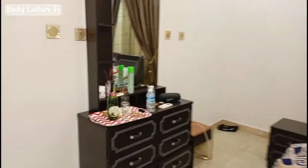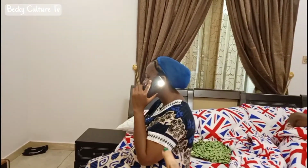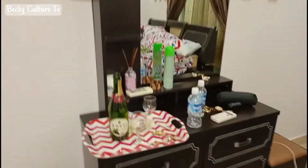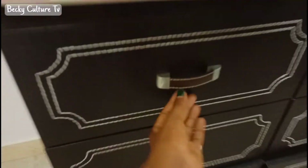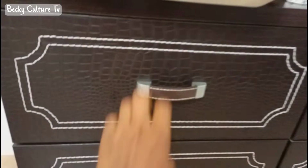That's Big Mommy sleeping there. This is my doctor sister. Then we have this here. We've kind of done stuff yesterday. But guys, I love this thing here. It is made with leather, and I absolutely love it.